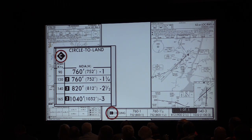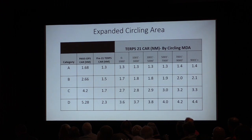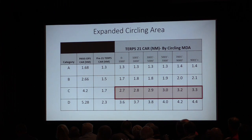And so this is one of the questions. You can see the diamond or the square, so what are you going to have for protection? Under the old system, a Category C aircraft was given 1.7 miles. Under the new system, we have 2.7 to 3.3 miles. And what determines whether we have 2.7 or 2.8 or 2.9 is the MDA in MSL, because that determines how fast our true airspeed will be based on that indicated airspeed. So what the FAA is recognizing here is, if you fly at sea level, 2.7 miles is enough for you to maneuver and land. But if you're flying at Aspen and your MDA is 10,000 feet, we're going to give you an extra 0.6 of a nautical mile because your turn radius is going to go up at the same indicated speed.